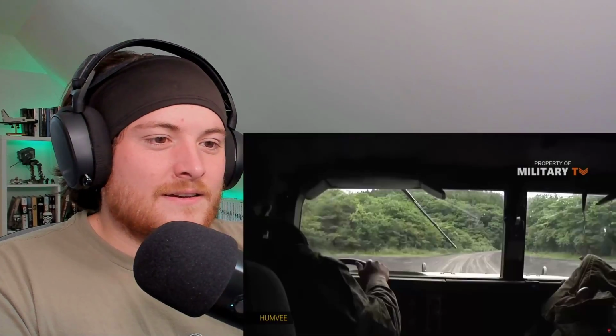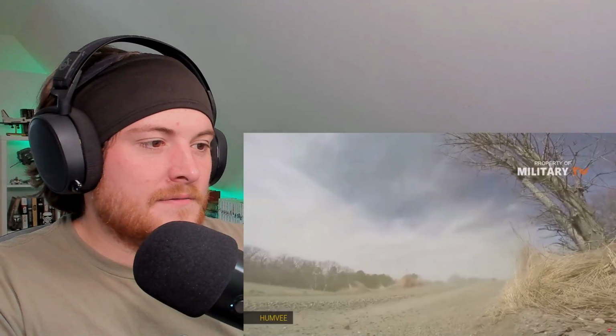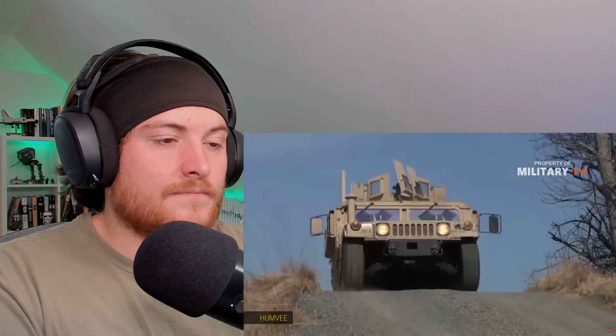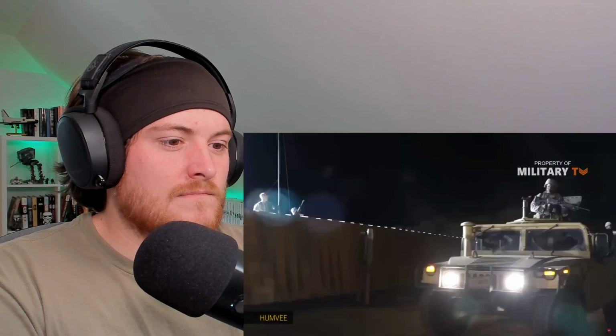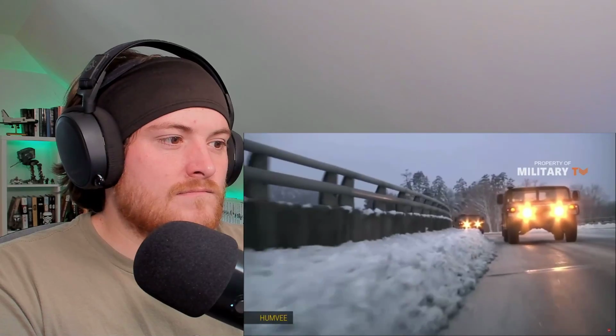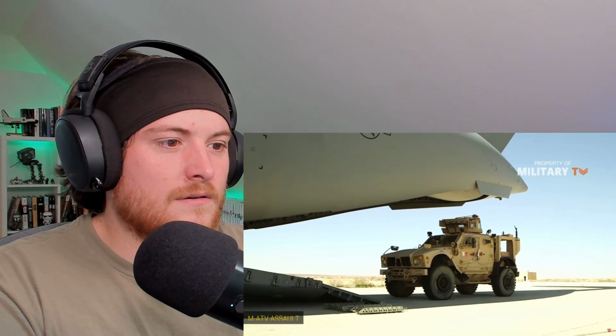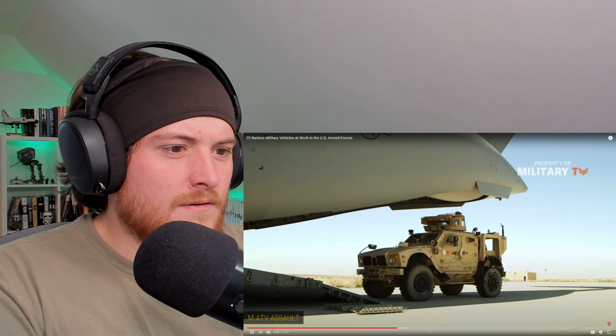Gotten sick of that guy who drives the Hummer long ago, but this vehicle remains a badass machine when properly outfitted for battle. First used during the 1989 invasion of Panama, the high-mobility multi-purpose wheeled vehicle used a 6.5-liter diesel engine with four-wheel drive. The protected gun turret featured on newer models first appeared during the wars in Afghanistan and Iraq. Okay. Number 11, M-ATV Assault.